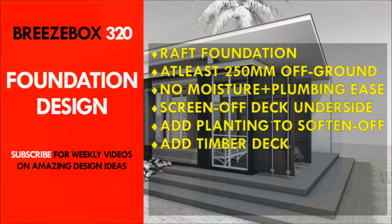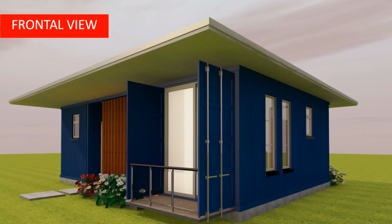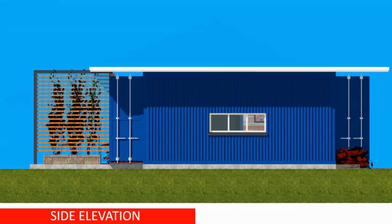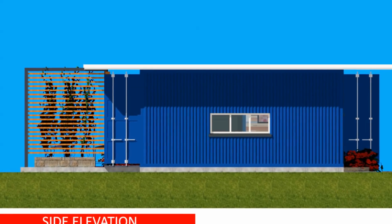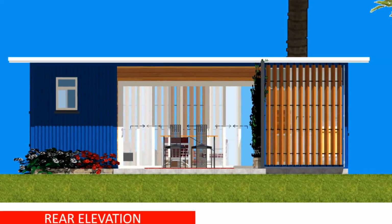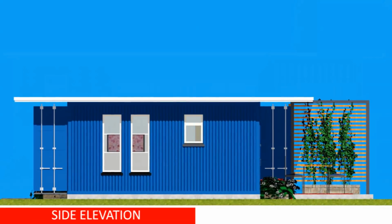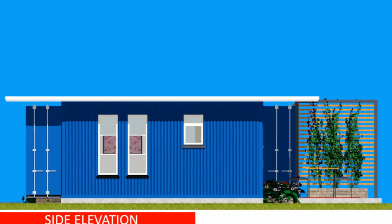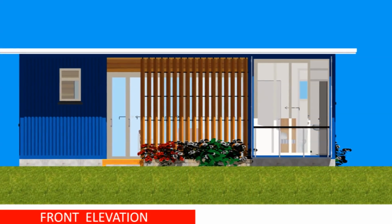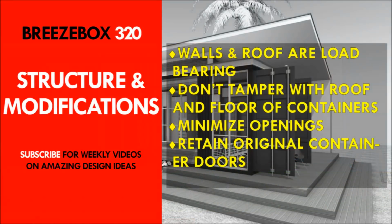The foundation design. In this particular design, we've used a raft foundation. We've managed to lift the shipping containers at least 200 to 250 millimeters off the ground to keep them away from moisture. We've managed to include a bit of planting around the shipping container to screen off the exposed concrete slab foundation.